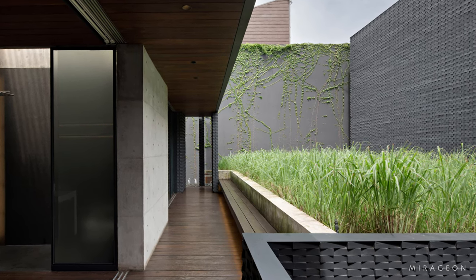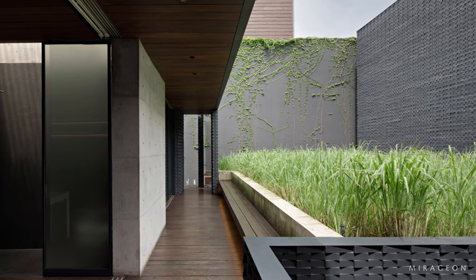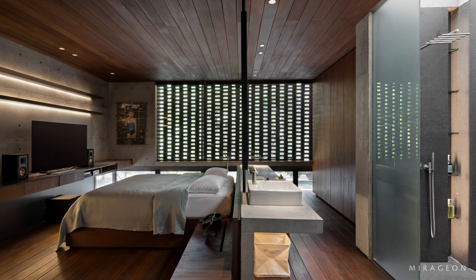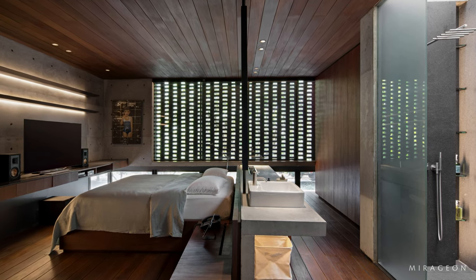The sense of space and brightness is maintained throughout the residence, including the bedrooms, where the absence of walls creates an atmosphere of tranquility and expansiveness.